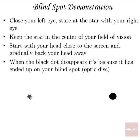So make sure that your right eye is right in front of that star, and start with your head close to the screen. And with that left eye closed, gradually move your head back, keeping your right eye looking at that star, slowly move your head back, and then at a certain point, that black dot will vanish. Now, the reason why for some people it doesn't work right away is sometimes they're moving their head too fast, so they don't notice the disappearance.